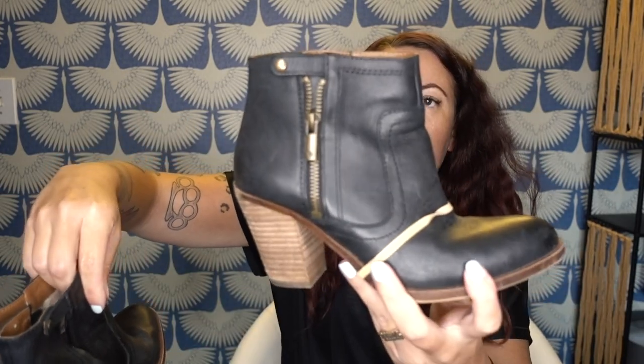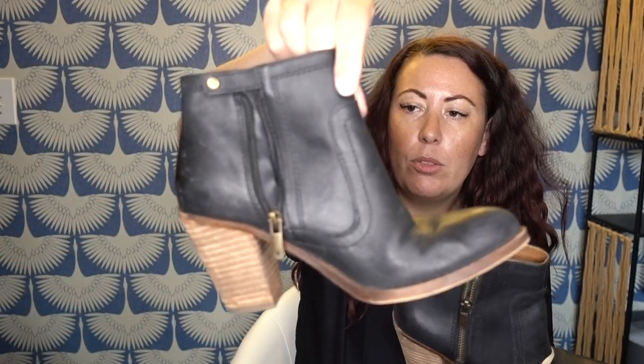A pair of Lucky Brand boots. Just a basic Lucky Brand boot, but they're in really good shape and they sell. So pick these up. I think they are actual leather too. These are nice ones. There we go. Lucky Brand booty.